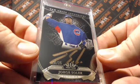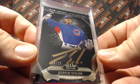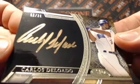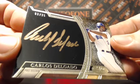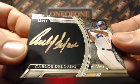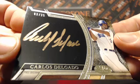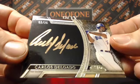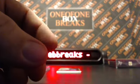Absolutely nasty. Oh. And check out this one. Carlos Delgado, 3 out of 25, gold ink on-card auto, going to Toronto and the Blue Jays. Dan! Bang! Dan Blair, 1983 on the chat. Boom! Talk about picking it up in box 11. Boom! Awesome!